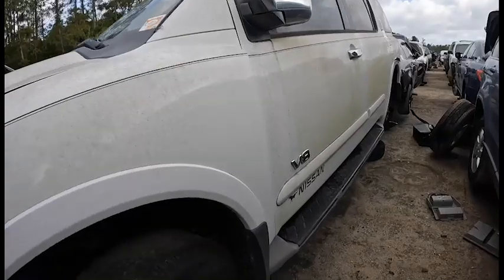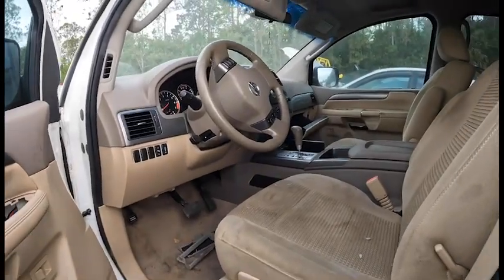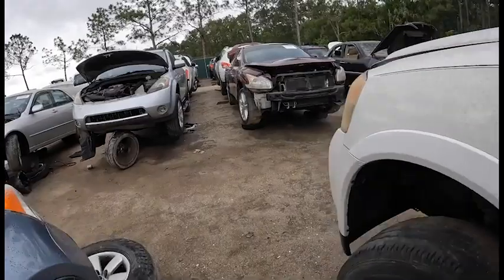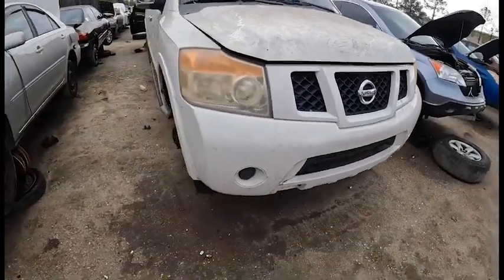This Armada. I really don't need anything for mine, but it's interesting to know that so many of these are in here in the yards. I do see a lot. I think it's probably the transmission that's the weakest point, and people probably don't want to rebuild the trans on them. But when I got mine, the trans was rebuilt. It's actually still under warranty.